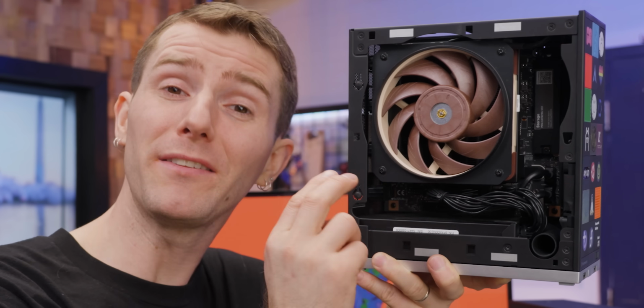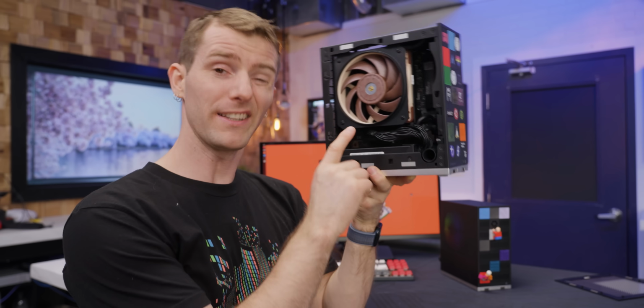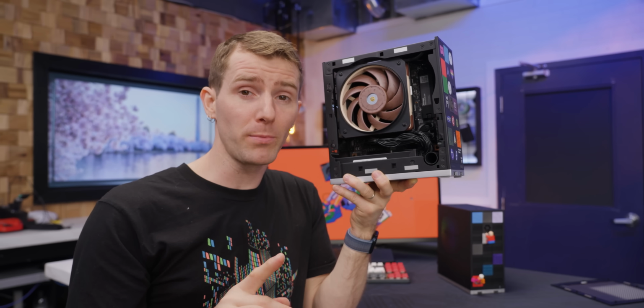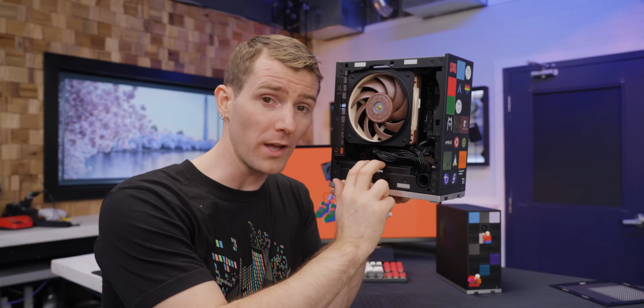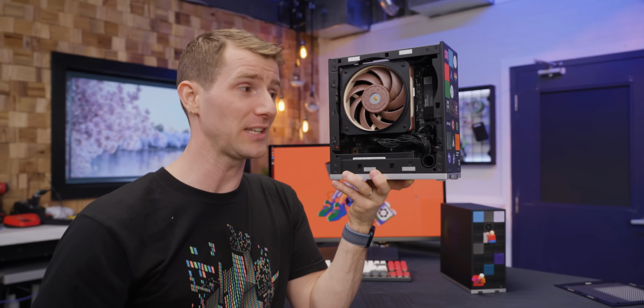For power, we've got a semi-custom unit from FSP that's a little bit deceptive. While it says 400 watts on the label, they actually selected a power supply that was designed to do 600 watts, then they downrated it to make sure that it runs very quietly and efficiently.